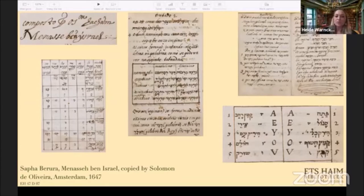So this is the grammar written by the famous Menasse ben Israel. He was born on Madeira in 1604, and his family arrived in Amsterdam in 1613. In 1622, when Menasse was only 18 years old, he became a rabbi of the congregation and a teacher of Talmud Torah. As I mentioned before, Menasse was the first Jewish printer of Hebrew in Amsterdam. He had an enormous impact on the Hebrew printing industry in the world, I have to say, especially in Amsterdam.